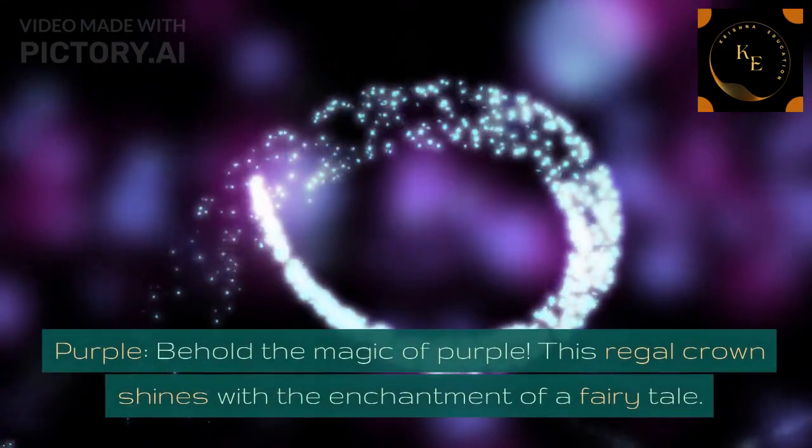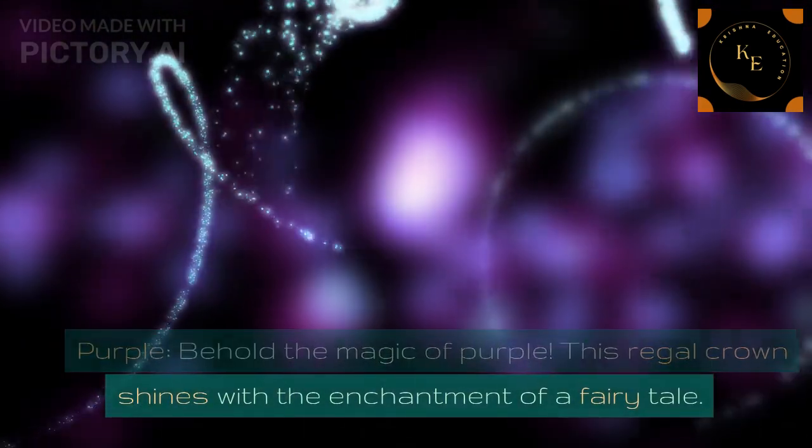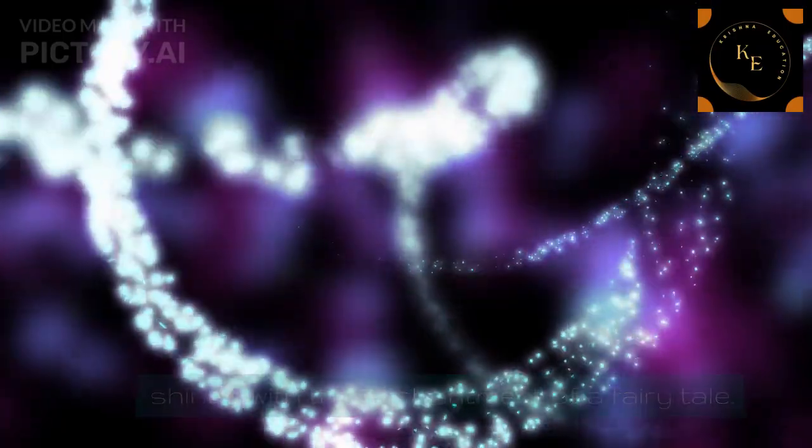Purple. Behold the magic of purple. This regal crown shines with the enchantment of a fairy tale.